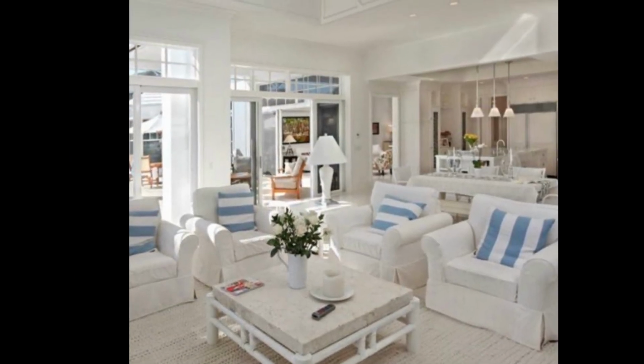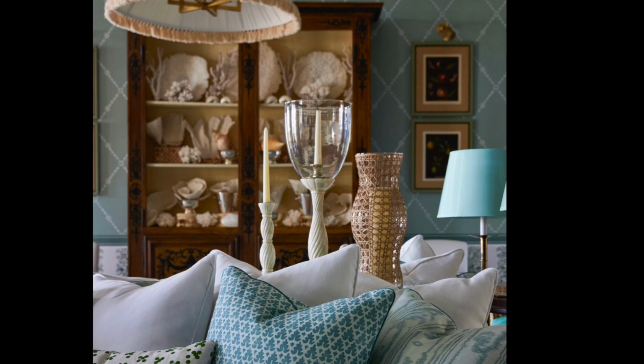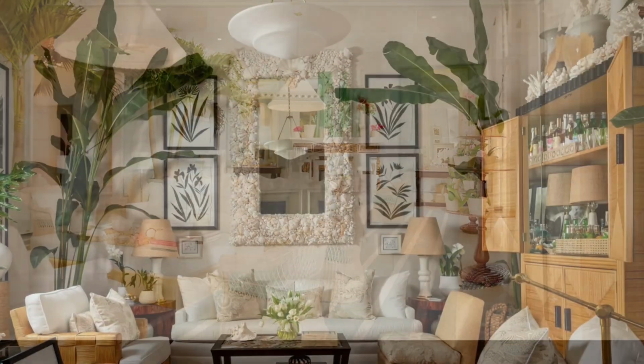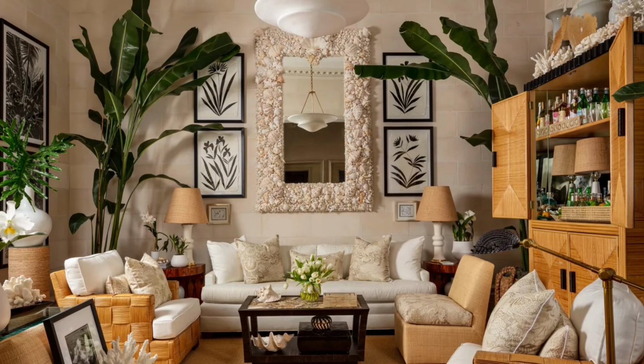Whether you live by the sea or miles from the nearest body of water, incorporating just a few beachy decor touches can give any space a cool coastal vibe. Because it's based on natural elements, coastal decor never goes out of style.